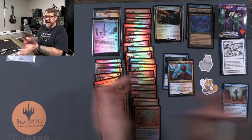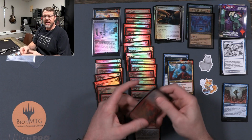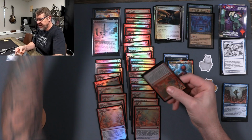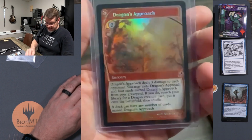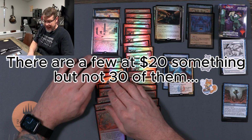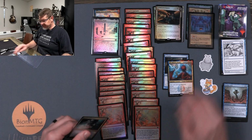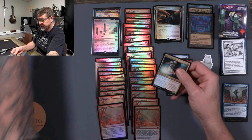My friend actually pulled one of the Dragon's Approach with the Future Sight border, and it is very pretty, but they're like $50 a pop, and I don't know that it's worth dropping $1,500 for just Dragon's Approach.